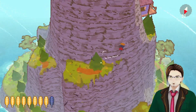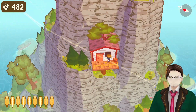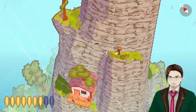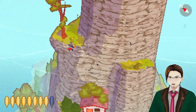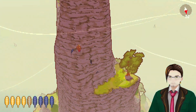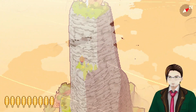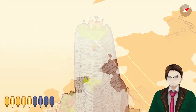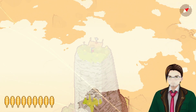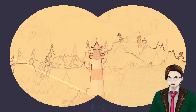Alright. Ah, I just parkoured. Money. Nice. Climb, climb, climb. Okay, this is really tall. Oh, nice. What is this? Silver feather. What does this mean? What does silver mean? I already got the treasure here.